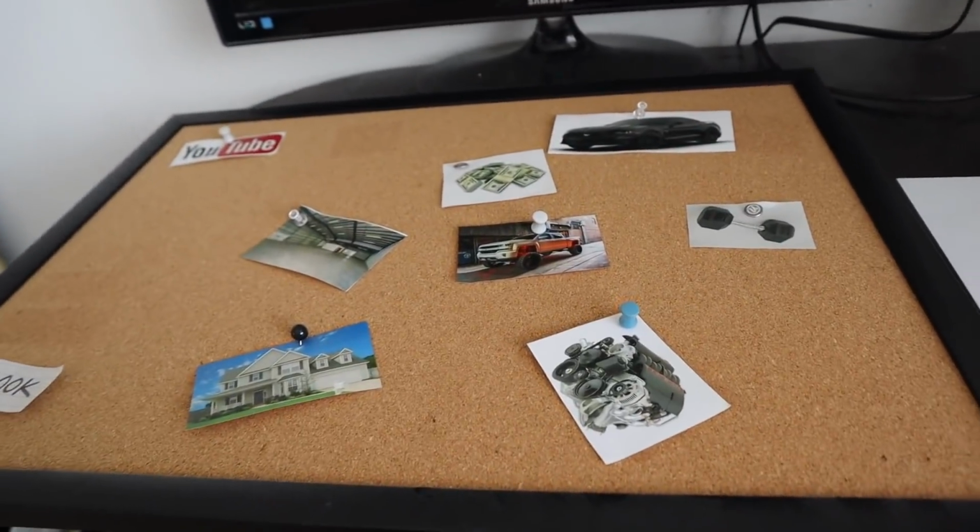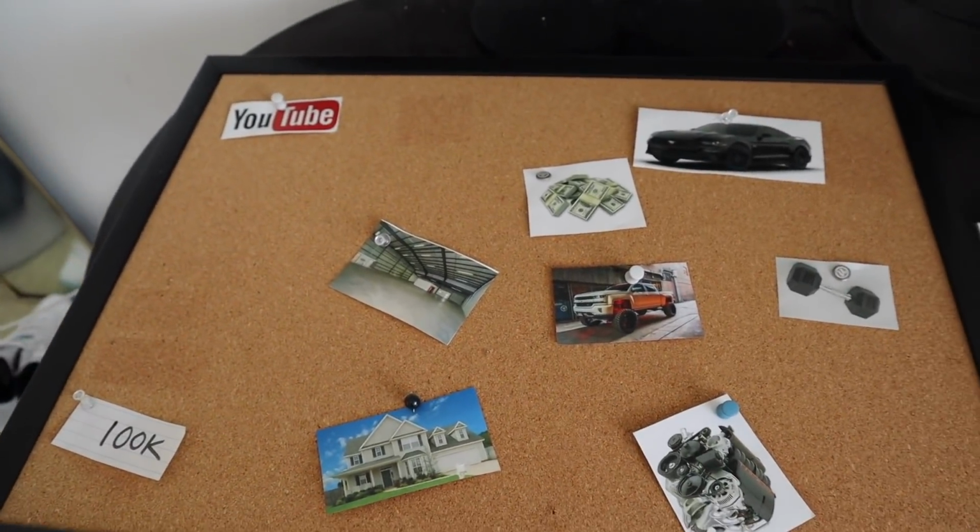Guys, so we made it back home, and I kind of want to take the time to update my vision board. Now if you guys have been following me for a while, I think I made the vision board back when I had, I'm not too sure, between 4 to 8,000. I believe that's when I made the vision board, and I honestly don't show it as much as I want to, but this is pretty much it right here.